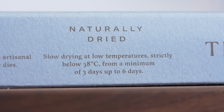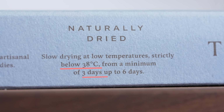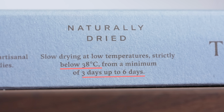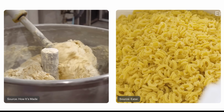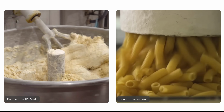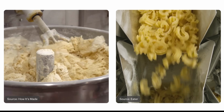Some boxes, on the other hand, will list very specifically what is going on. For example, this one tells me that slow drying was done at low temperatures, strictly below 38 degrees Celsius, for a minimum of 3 days up to 6 days. So it makes sense that this is just going to cost more than maybe one that was only dried for a day. Now, regardless of whether the pasta is slow dried or fast dried, this is how we go from that 30 to 35% hydration down to the 12% water that I mentioned at the beginning of this section.